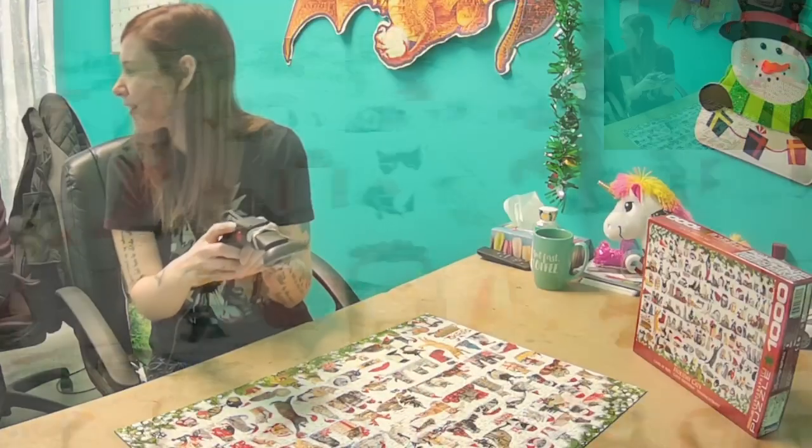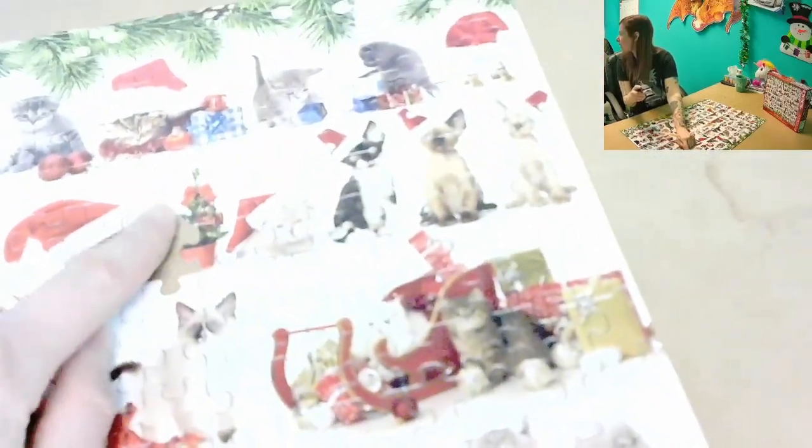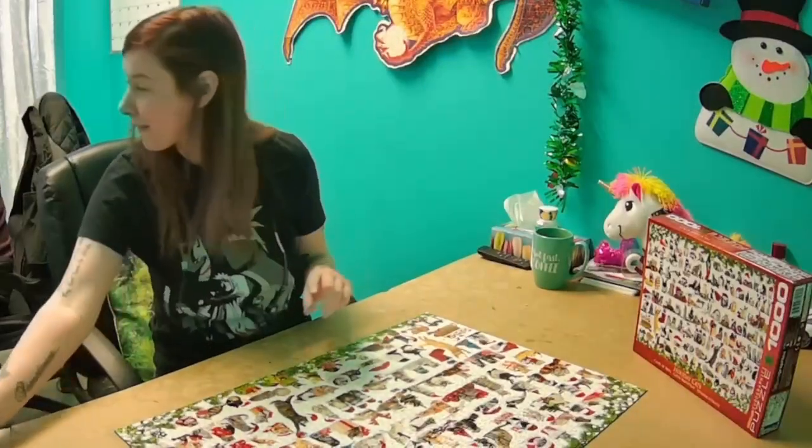Did you show that? No, not yet. So, right about here, one missing piece. Very sad. But oh well, other than that, the whole puzzle was complete. I myself would donate ones if they were only missing a piece. That's not too, too bad. Yeah, we got all our cats doing their holiday antics with the dog. There's a dog.